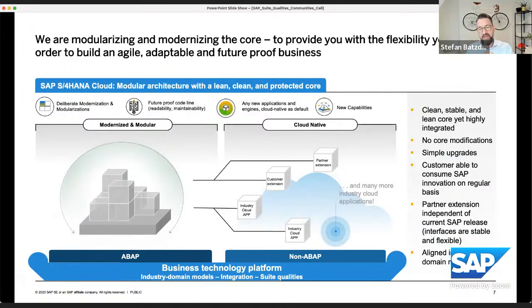But we also have the need to build completely new applications. Think about sustainability management, a solution that was not there before. Think about a network-based supply chain planning for supply chain resilience. Think about certain industry cloud solutions when we redefine utilities and provide e-mobility and electrical charging capabilities. These functionalities we build side by side, cloud native on the business technology platform, loosely coupled to the core, yet tightly integrated. Why? Because we do not want to disrupt the core.